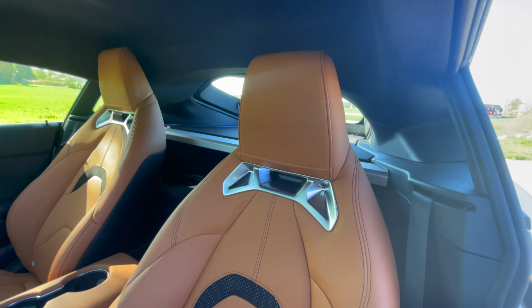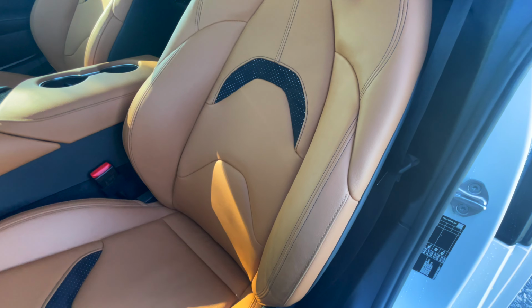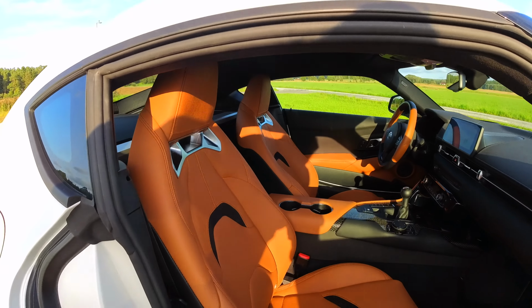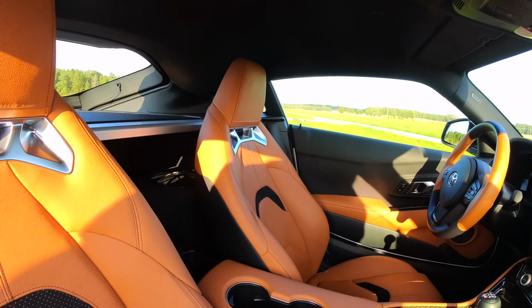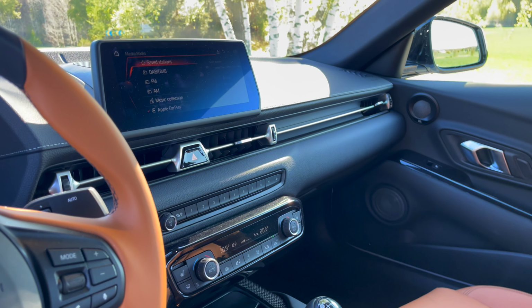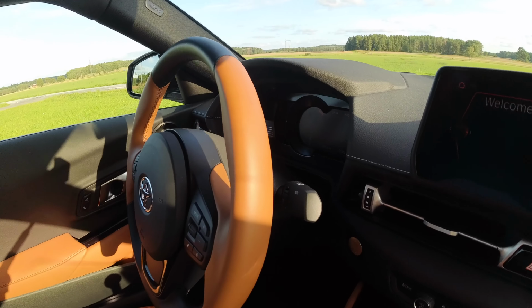But yeah, I don't know exactly how it works in your country, but in Sweden, this is called the premium pack car. So basically, it has every single option you can fit to the Supra. These seats are also included in that pack. You can have them in black, I think, but yeah, I don't know. Black interiors, I'm kind of over them a little bit. And yeah, the usual BMW bits, buttons. Remember these shortcut buttons? They're no longer available in BMWs. This is the old iDrive 7. So yeah, this is the 2023 Supra. Now let's get to driving it.